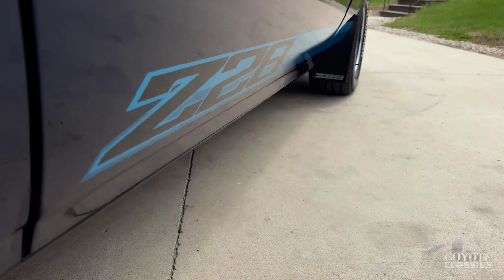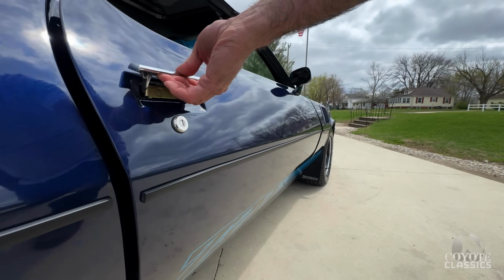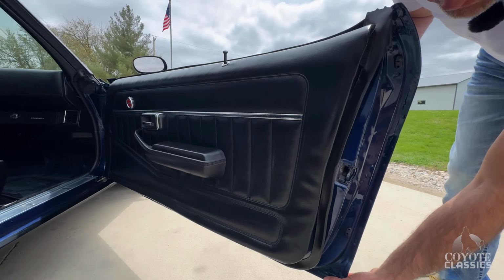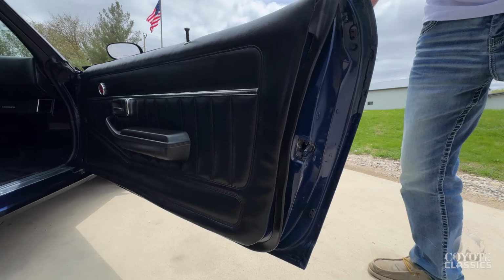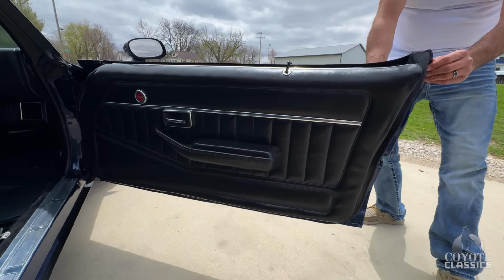Yeah, they do. And in that dark blue, I mean, this is... Even this, they left this little door edge rubber on too. And this blue is really dark, so it's not a forgiving color, and the body is just laser straight. It's got just a little metallic in it. It really looks nice.